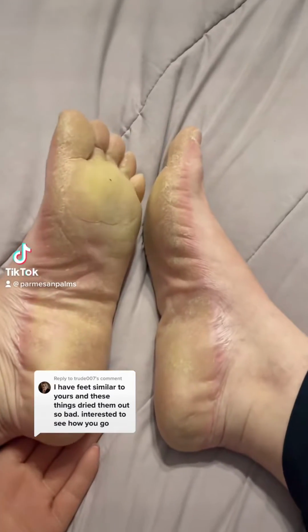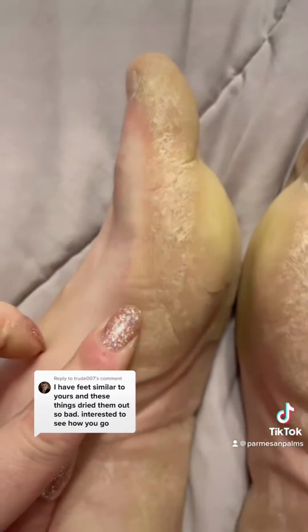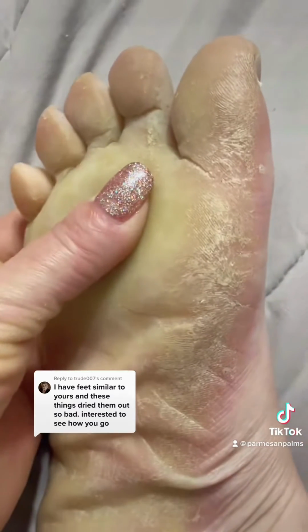Man, I did this foot peel because thousands of people have been asking me to try them. So I was like, sure, what the hell? But everybody I've ever talked to who has EPPK has said that these peels don't have enough acid in them to really do anything to this type of callus. And also that it dries the crap out of your feet. And that has been my experience.